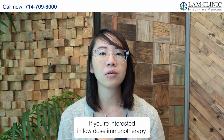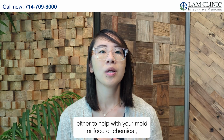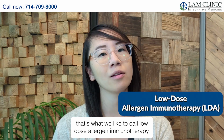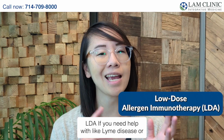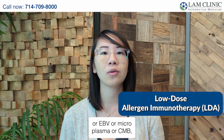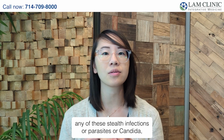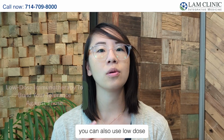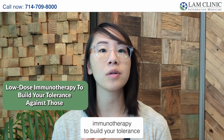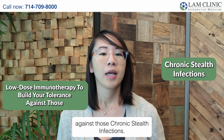If you're interested in low-dose immunotherapy, either to help with your mold or food or chemical, that's what we like to call low-dose allergen immunotherapy, LDA. If you need help with Lyme disease or EBV or mycoplasma or CMV, any of these stealth infections or parasites or candida, you can also use low-dose immunotherapy to build your tolerance against those chronic stealth infections.